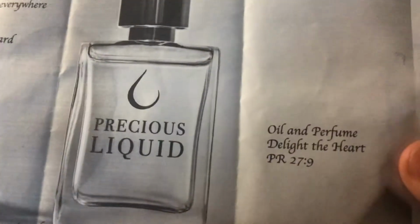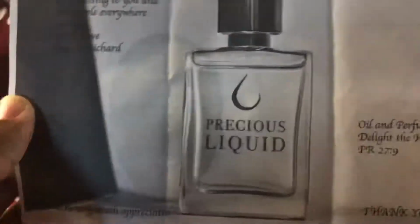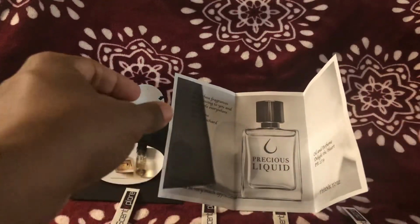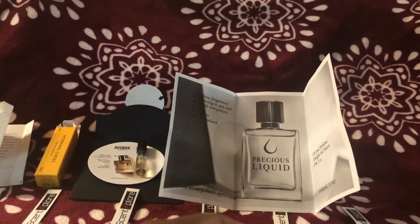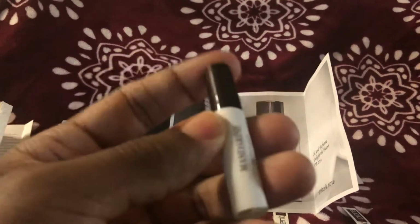All right, very nice. And oil and perfume delight the heart. Proverbs 27:9, Bible scripture. Let's see down here. Please write a review. It would be very much appreciated. It's down there in the corner there. All right, nice little paper there. I'll just keep that right there for the time being. And we have 3 here. So let's start with the first one.